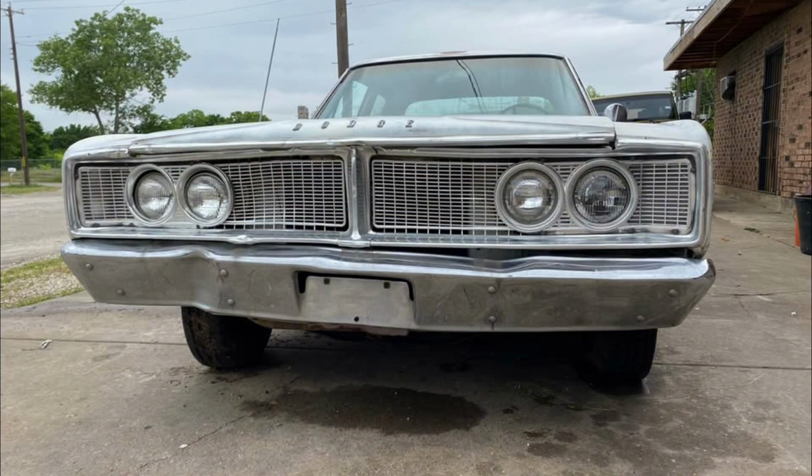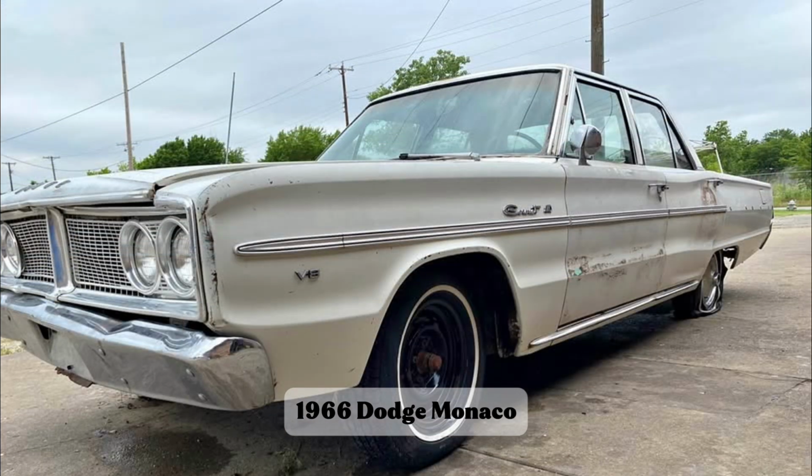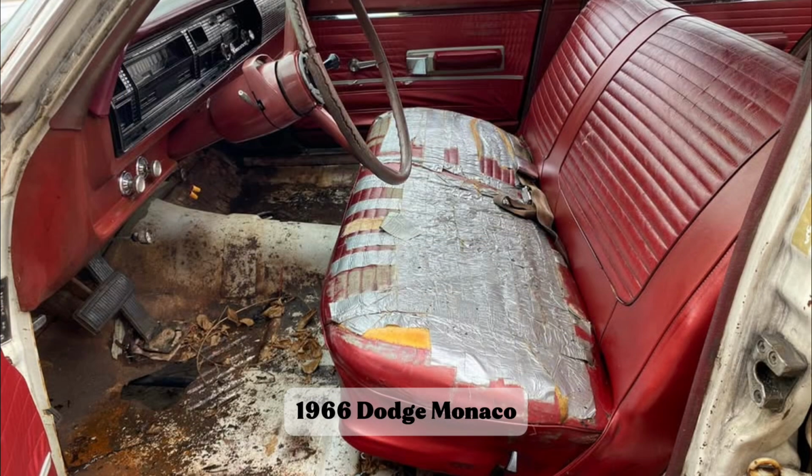Number 2 is a 1966 Dodge Monaco. Well, the seller says it's a Coronet with a 318 V8 and a TorqueFlite automatic. It's fresh off the farm in Sherman, Texas, and listed at $650.